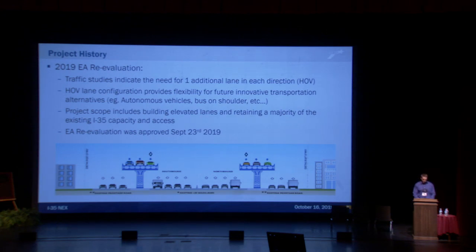So the scope, of course, included building the elevated lanes and also retaining a majority of the existing I-35 capacity and access. That was a major component: we're basically building the elevated lanes on top of the existing facility. The EA reevaluation was approved just recently, last month, September 23rd.